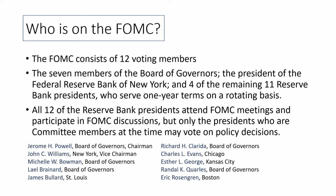So now, when it comes down to these meetings, these little 2-day meetings that happen 6 or 7 weeks apart, what goes on? So you have all 12 of the Reserve Bank presidents coming to these meetings with their ideas, what it is that they're seeing, what it is that they're hearing, so that they can all discuss together. It's not just the 4 presidents that are on the committee along with the president of the New York Fed, but all 12 of the banks plus the Board of Governors get together and discuss what the economic status is currently. But only the presidents who are on the list, so the 4 that are on the list plus the president of the New York Fed, are able to vote on any sort of policy decisions that may arise.